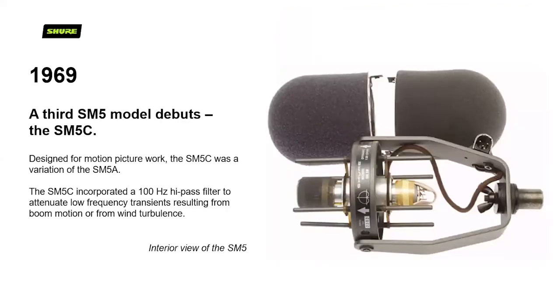So what happens when your first units fail, your A and your B? You bring out a third one. And we brought out the SM5C, which is a variation of the SM5A. The only difference was it had a 100 hertz high pass filter in it. And that was to get rid of low frequency rumble as the microphone got whipped back and forth by the boom operator. But here's a disassembled version of the SM5. And if you look at the mic element in there, and if you've ever taken an SM57 apart, you'll notice there are some similarities there.